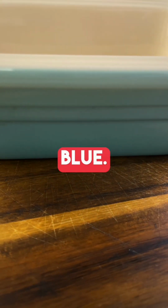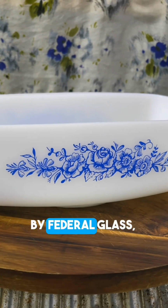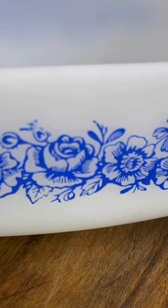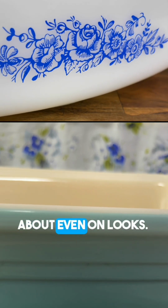I mean, look at this blue. It's perfect. And then there's the vintage pan. This is depression glass ovenware made by Federal Glass, and this granny chic cutie is undeniably pretty. Very different from the chic modern looks of Le Creuset, but just as pretty by any standard. So I'd say they're about even on looks.